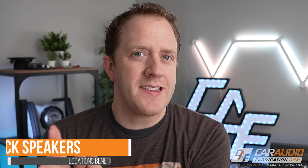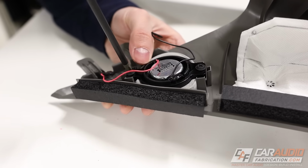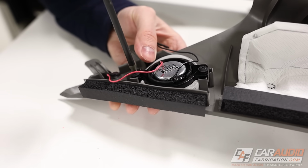The next consideration for picking a vehicle for our car audio system is the stock speaker locations. Now, obviously we could fabricate speakers to be literally anywhere we want them in the vehicle, so for the sake of discussion, let's assume that you want to keep the speakers that you're installing aftermarket in the stock locations in the vehicle. That way you're not doing a major fabrication upgrade.